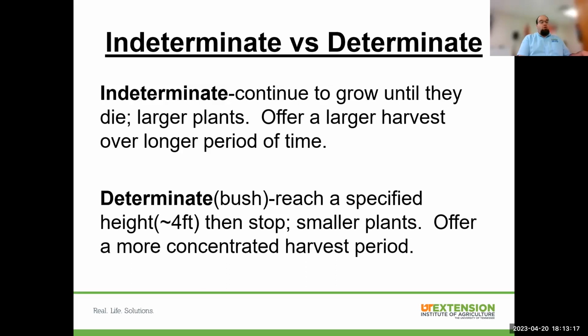Realistically, lots of times in our garden, they start having problems with disease as they start getting older. And so lots of times they don't last that long. But in theory, they're going to continue to grow until they die, whether it's a frost or from disease, insect pressure, et cetera. And so these will give you the largest harvest, but it's over a longer period of time. So if you've ever grown tomatoes, they've just completely overgrown the cages or however you had them trellised, and it turns into a tomato thicket rather than a nice tomato bed with individual plants, you're probably growing indeterminates.